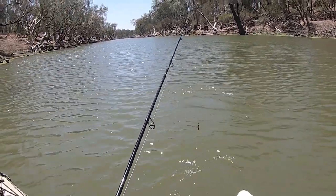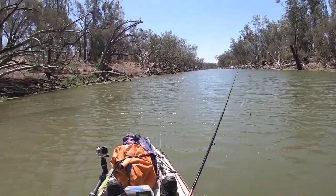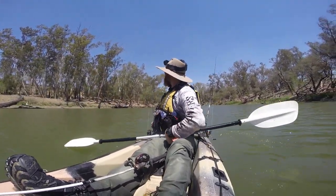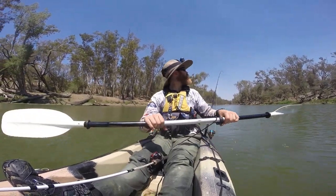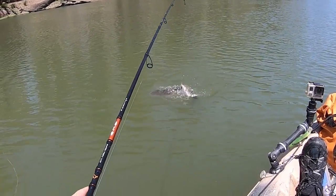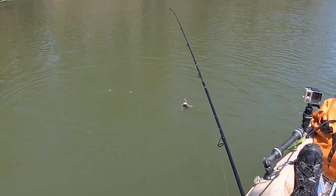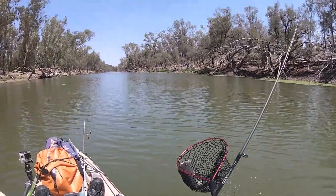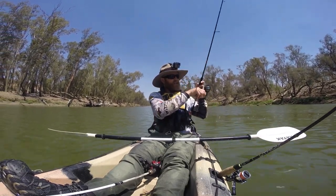Toggy. I reckon that was a toga, because there's no spine on that. And there were three catfish chasing it. Just a little one, the size of those other ones chasing it. The other one's gone off while I've been waiting. That'll be catfish too.